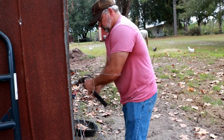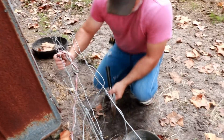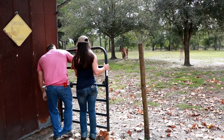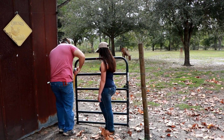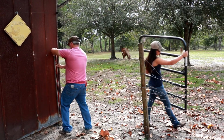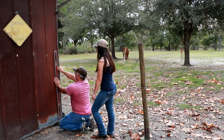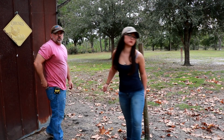You want like a bucket or something? Tell me when that's level. Level. In the middle. Mm-hmm. And the drill bit right there on the front.